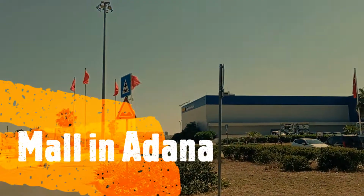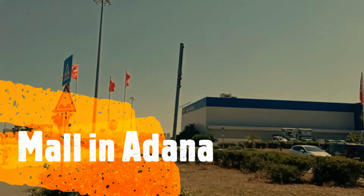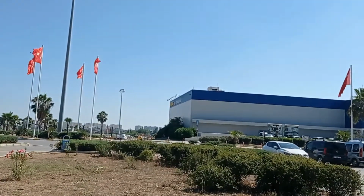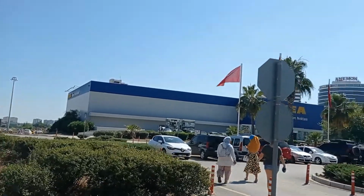Alright guys, so we're at this huge mall in Adana, and they've got an IKEA over here. So we're gonna go check it out in a little bit.